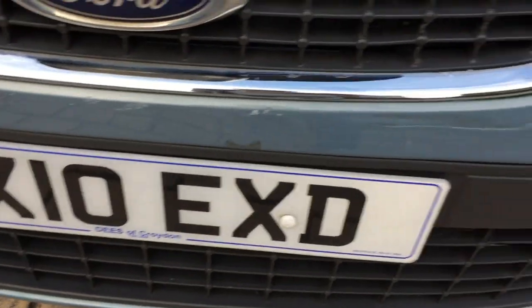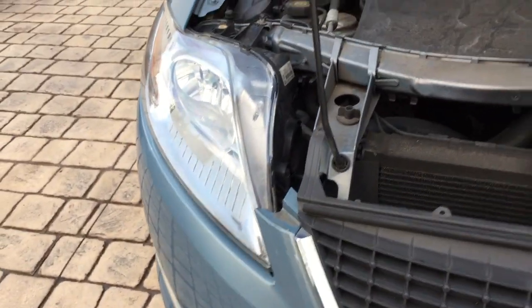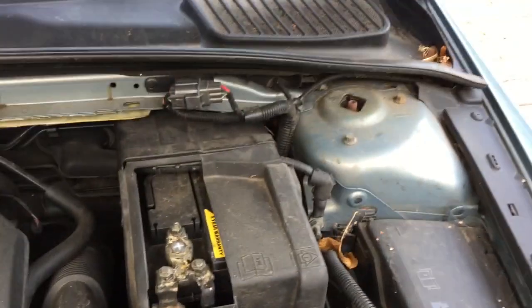And there's a few marks down the front there which might polish off to a degree, but I don't think it's worth painting the front bumper. But as you can see, the radiators are good. It's not touched them. That's touched on the mechanical bits. If it doesn't go past the radiators, it's got no chance of getting past any mechanicals.